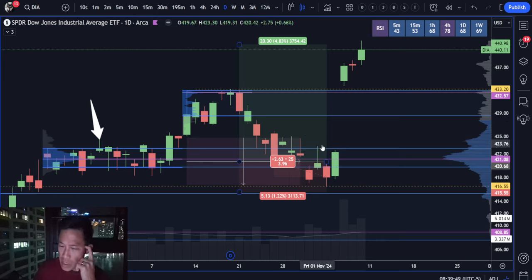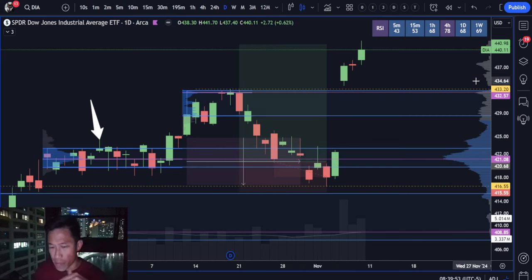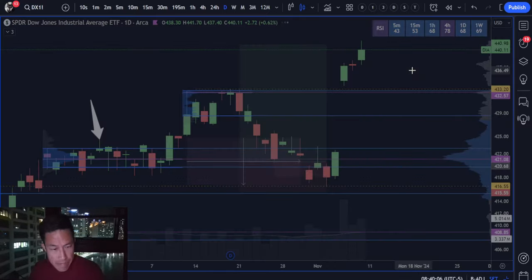And like I said, if you were in this trade using this, then you should already have taken your profits, and be sized appropriately for any remaining position to be just a runner. So that is pretty much it for the Dow here. Moving on to the dollar.